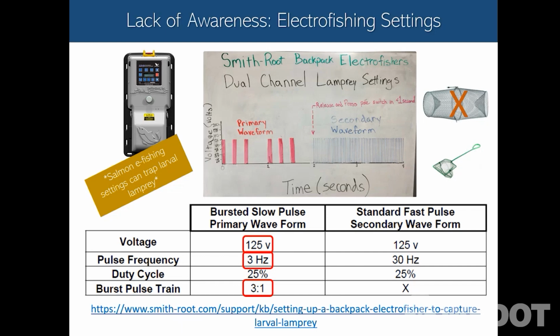Or if it's a larger project, what we've done is we have 2 crews. We have a bony fish crew and we have a lamprey crew. So we'll have our bony fish crew go first, give it around 15 minutes to let the fish recover from that initial pass. And then we'll send our lamprey crew through and they'll target slightly different habitats, but be using those lamprey settings. So it varies again, depending on the size and scale of your project. But the Smith Root backpack electrofishers are very easily adapted to lamprey settings.